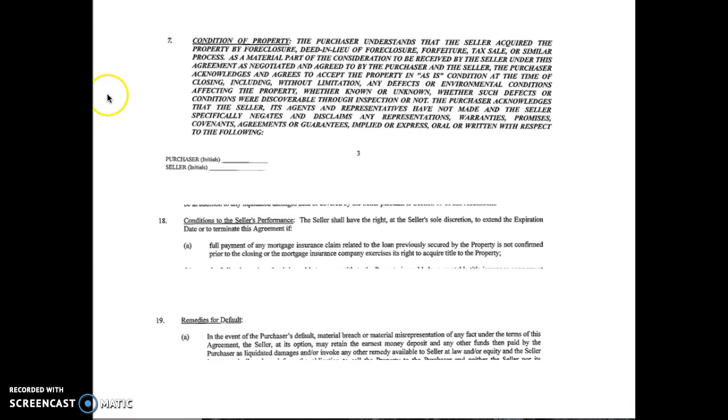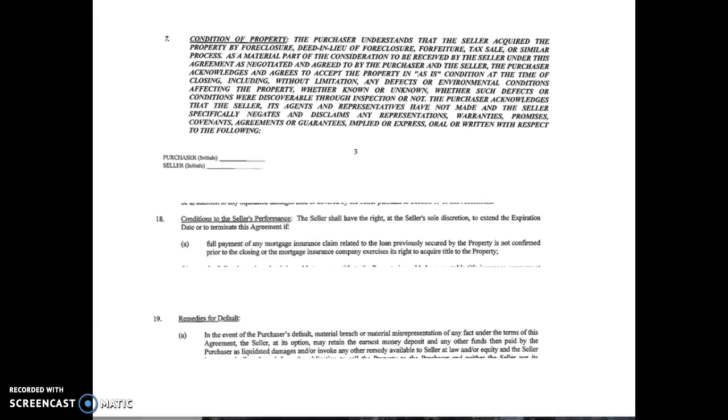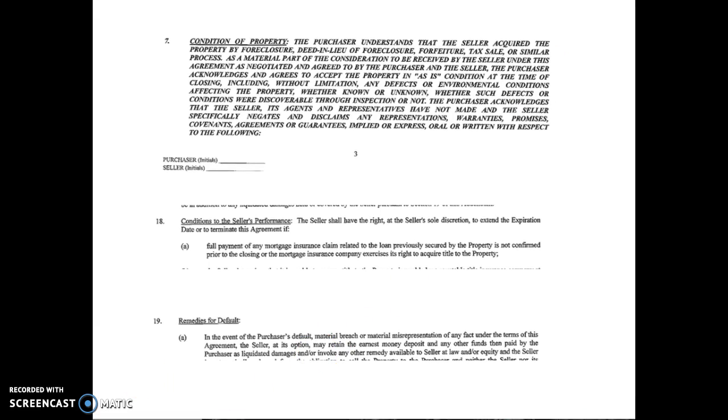Some other notable things. This is going to let you know that it's kind of as is, that the bank got it from foreclosure, and you get what you get. But it still allows you to make an inspection and get out of the contract if you don't like what you find. Conditions to seller's performance. This just gives the seller an out in case for some reason they can't get clear title and all that. So that's what this part's about. Remedies of default. Basically, I think that's just giving the seller the right to default if something comes up or something in the title work makes them not able to sell.